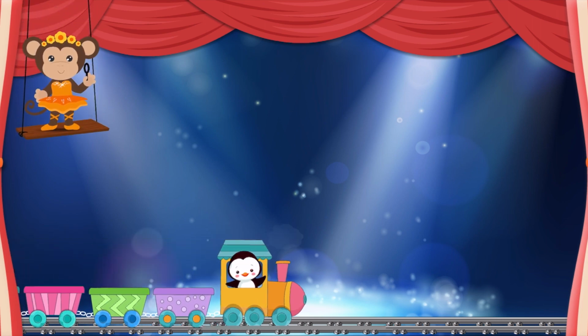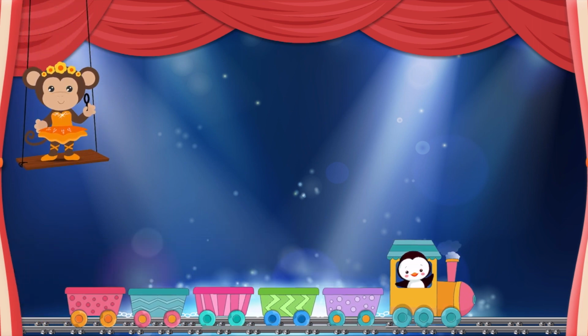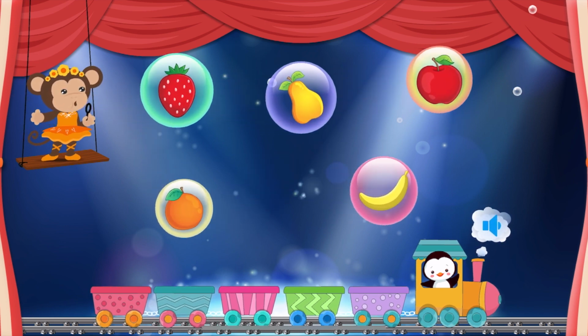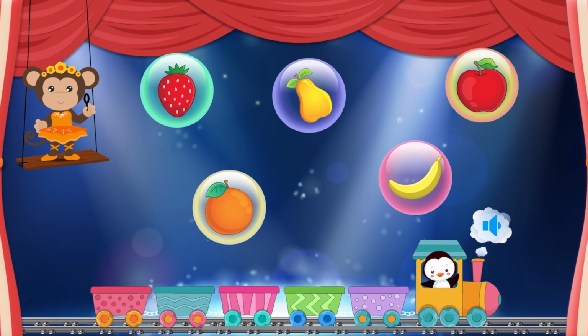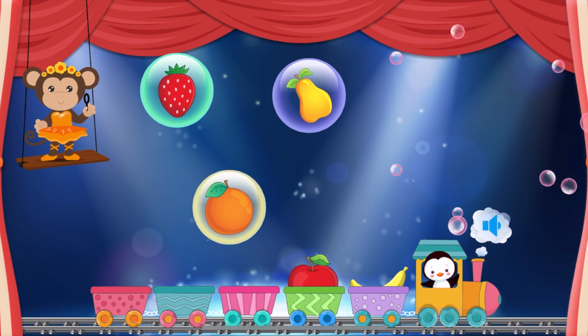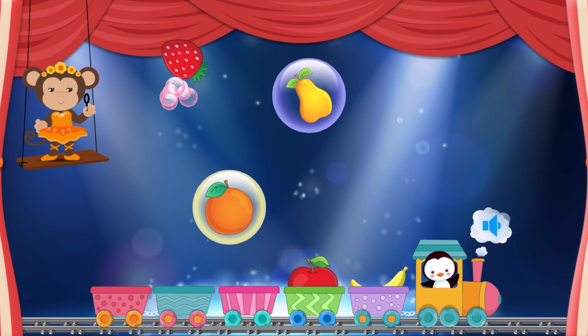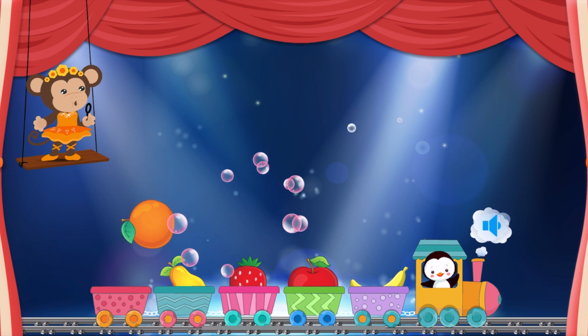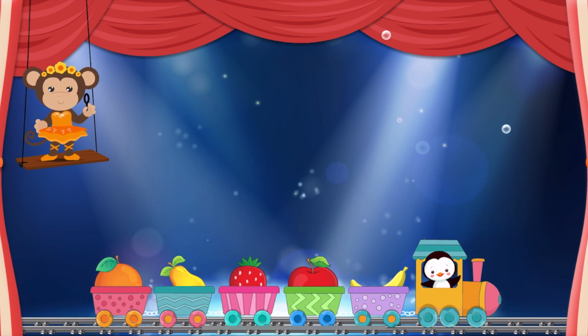Oh, Monkey Abby is here with her train. Can you help her fill it up? Tap on the pictures called to fill the train. Banana. Apple. Strawberry. Pear. Orange. Yay! You filled up the train!